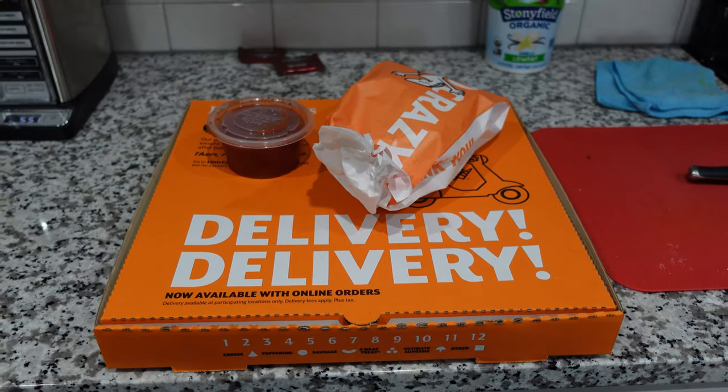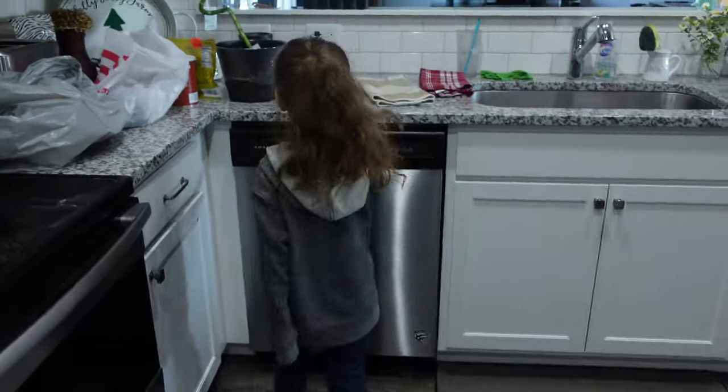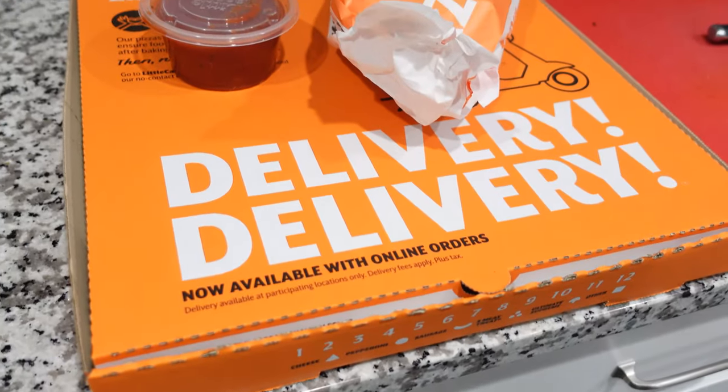Pizza. So we traditionally usually eat out every other Saturday or sometimes every Saturday, depending on what happens. Every other. It's usually every other. We're eating Little Caesars. So earlier, Michael and Chelsea were trying to decide between pizza and Arby's. Chelsea wanted to have Arby's.